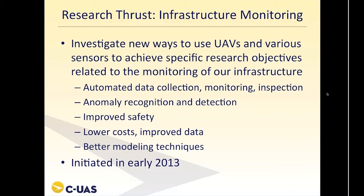So a few ideas, for instance, would be automatically collecting data from different types of infrastructure, monitoring and processing that data, and then identifying anomalies and automatically relaying that information to personnel that would need to respond and perhaps mitigate or repair that anomaly. We were interested in using UAVs to enter infrastructure environments that may not be feasible or safe for real people to go.